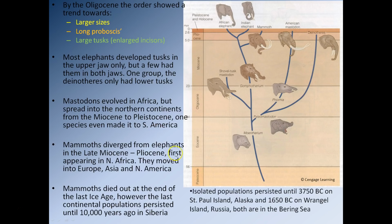Late Miocene to Pliocene, sorry. And they first appeared in North Africa, then they moved into Europe, Asia, and North America from there. The mammoths died out at the end of the last ice age. However, the last continental populations persisted until only 10,000 years ago in Siberia.